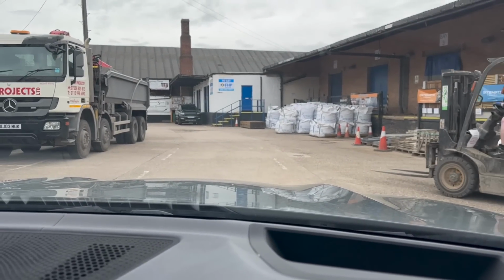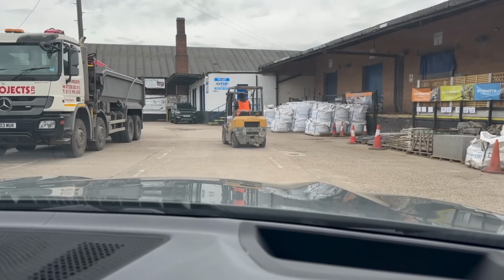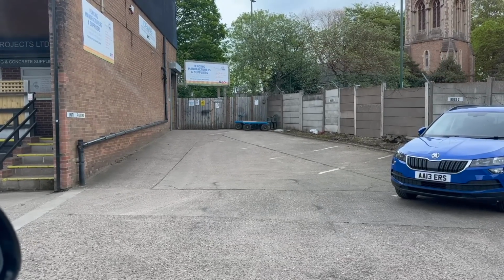So I've just rung him and said, do you want to bring it in now? See if you're lifting up and over my car. It's always a little bit nervous lifting over people's cars. But he's going to put it on them trolleys and then we'll pull them in and then we'll take it off the trolleys with a forklift.